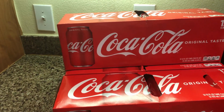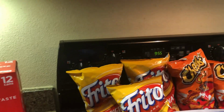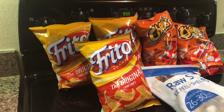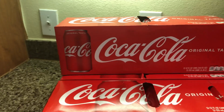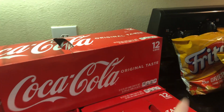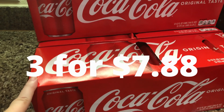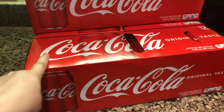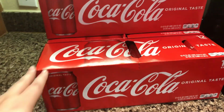Here's our Randalls Haul. And again, just like last week, we saw that there were a few deals there, and we decided just to run in there and get the couple of deals that we wanted, and we got the rest of our groceries, as you already saw, from Kroger. But they have 3 cases of Cokes, the 12 count cases, for $7.88. And again, that's still just a great deal. So our son has Cokes for 5 weeks now, because he still had 2 from last week. So he should be set for a little while.